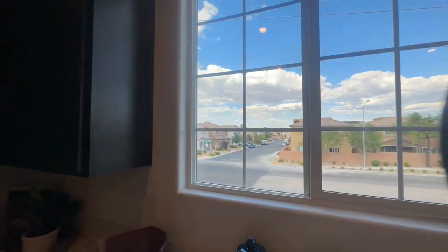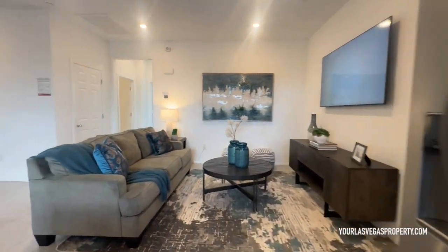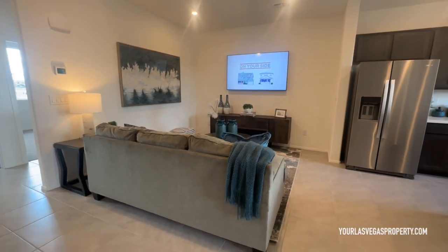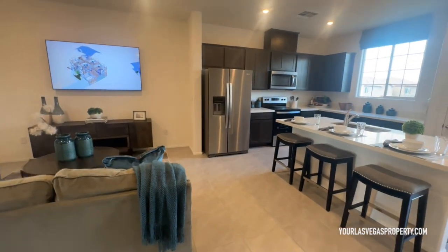So a lot of windows still, really bright. The living area, you can feel that it's smaller, but not that much smaller, actually. It's still a pretty good size. So again, 1253 square feet, this one is.